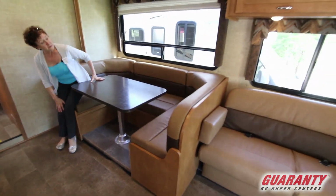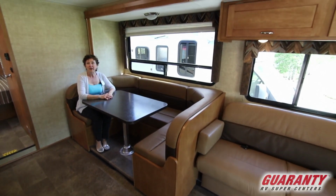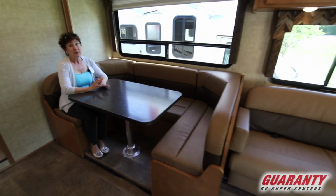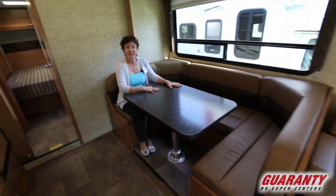A lot of times those little 2-seater dinettes just aren't enough to accommodate all the people that are on your camping trip with you. You've got seating and sleeping for at least 7 to 8 people in this unit. You need to be able to seat them as well.